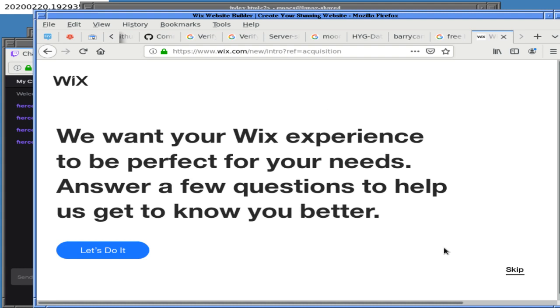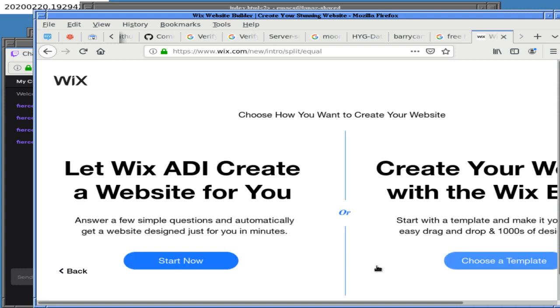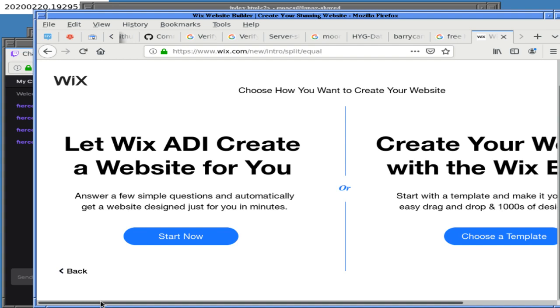I want to skip this. I'm going to just get to the point as fast as possible. Okay, so I've got a template. So this is, again, looking really bad here. In fact, I don't know if they're going to let me edit my files directly either. So this might have been a horrible idea.